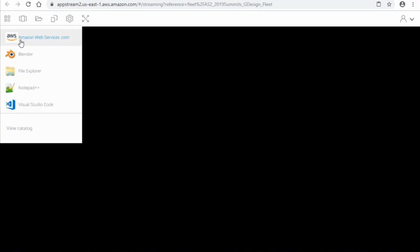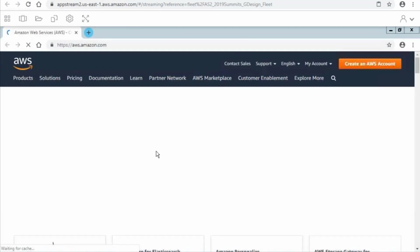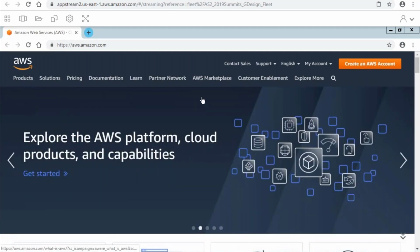So let's go ahead and launch this application, this Amazon Web Services application. I'm not sure what that is. And so I highlight this for a couple of reasons. I mentioned earlier in the administration process, you can do a couple of things in terms of how you configure your applications. This application I'm running is nothing more than Chrome. Chrome has well-established and well-known launch parameters that you can use to facilitate the launching.